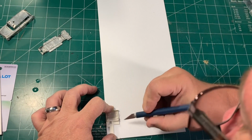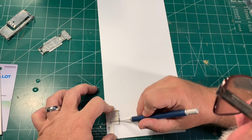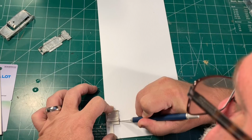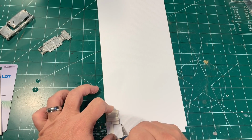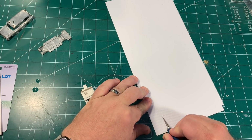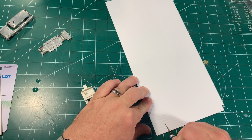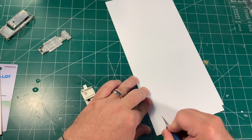And my intention is to put the groove side up, and I realize this is detail you're never in a million years ever going to see, but I would imagine that the floor in the back of a hearse probably has tracks and stuff to hold the caskets. So I'm going to put the little grooves face up. So I'm just kind of marking it off, and then I'll score it and snap it off and clean it up and test fit it and see what we have there.